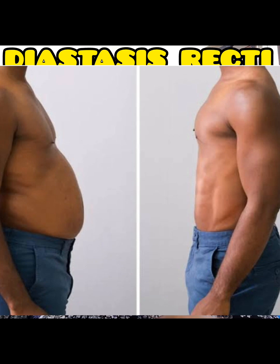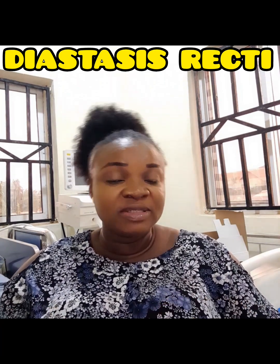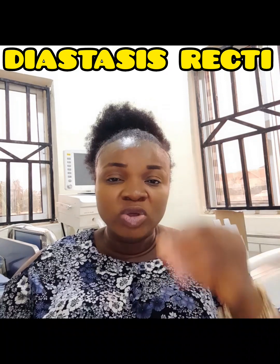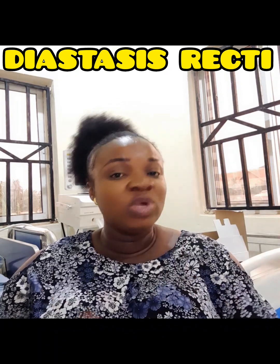Anything that causes increased abdominal pressure. For someone that has a tumor in the abdomen, for someone that has been initially big or had some fat around that place, those muscles can lose their elasticity, and the person will not come with that protrusion. So it can happen to men, it can happen to children, but it's mostly in pregnant women, those that have had pregnancy before. And what are the symptoms of diastasis recti?